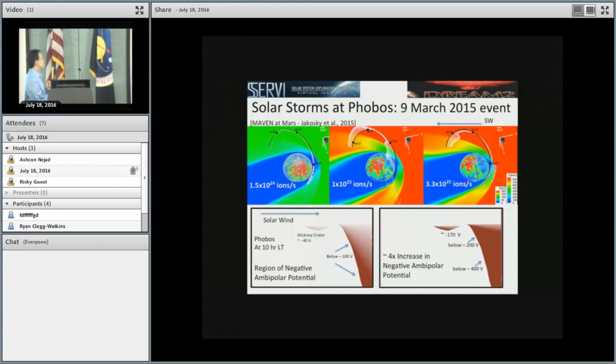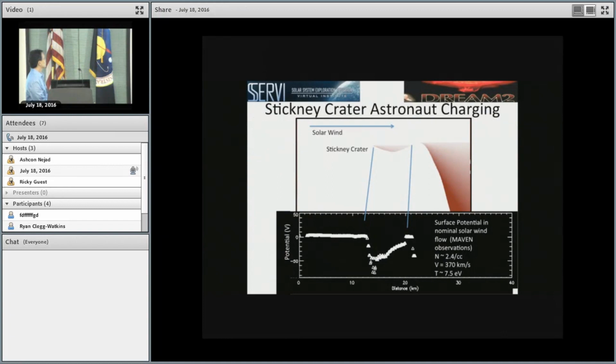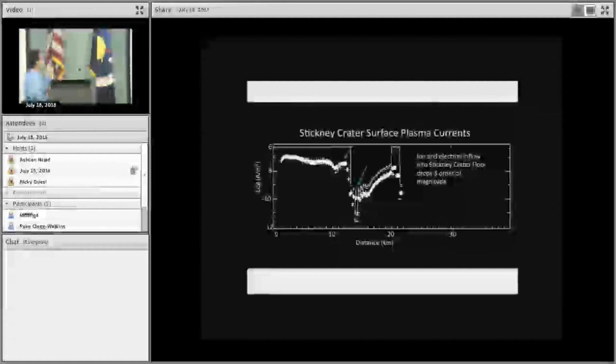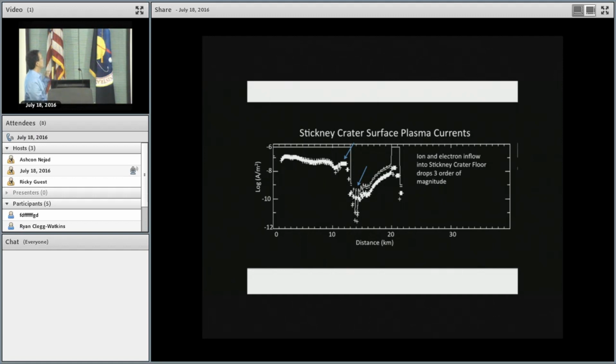So let's look at Stickney Crater, since we're talking about that. Let's look at the surface potential here. You can see the surface potential compared to regions above the crater drops by like 50 volts. This is for the MAVEN densities measured here. And this model also allows us to get currents. Within Stickney Crater, the environmental currents from ions and electrons drop by about a factor of 10 to the 3 or 10 to the 4. It looks kind of ratty here. That line is the electrons, and the thicker line is the ions.